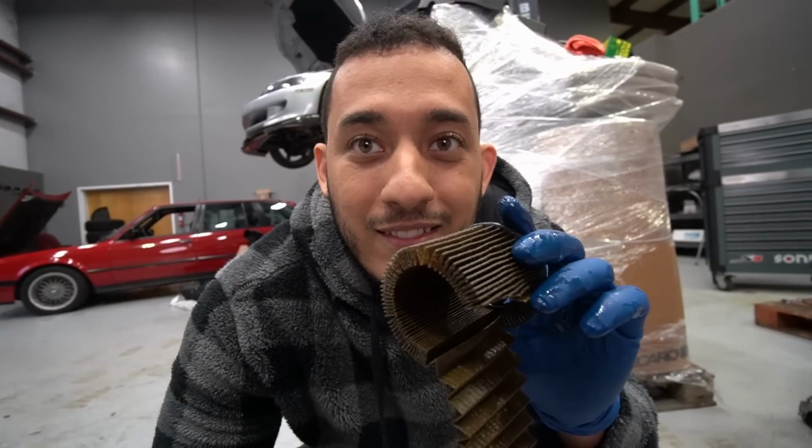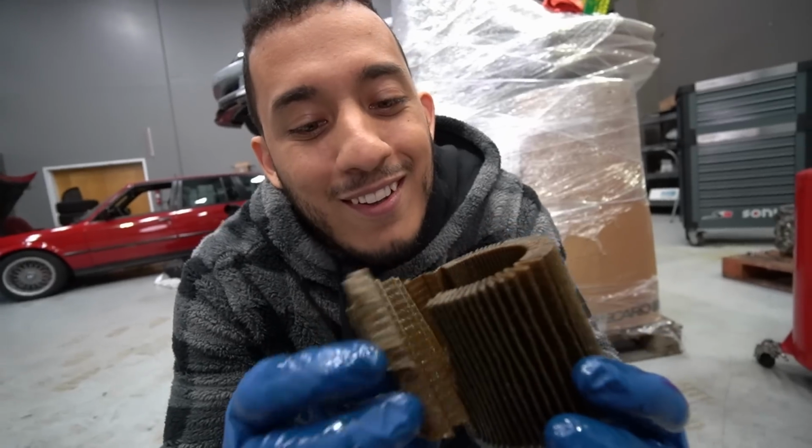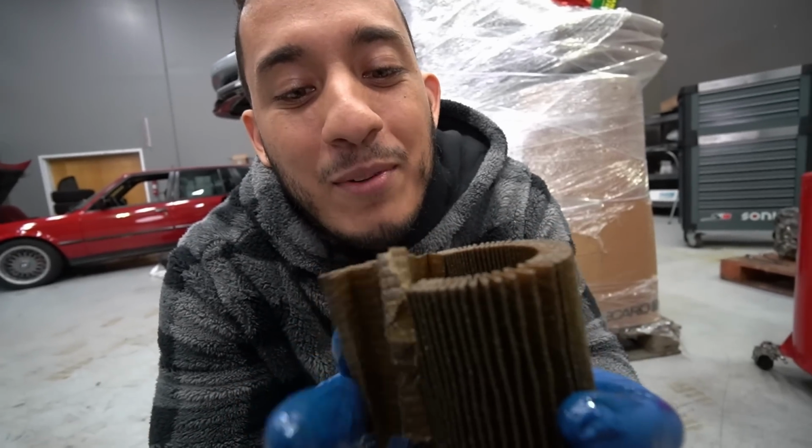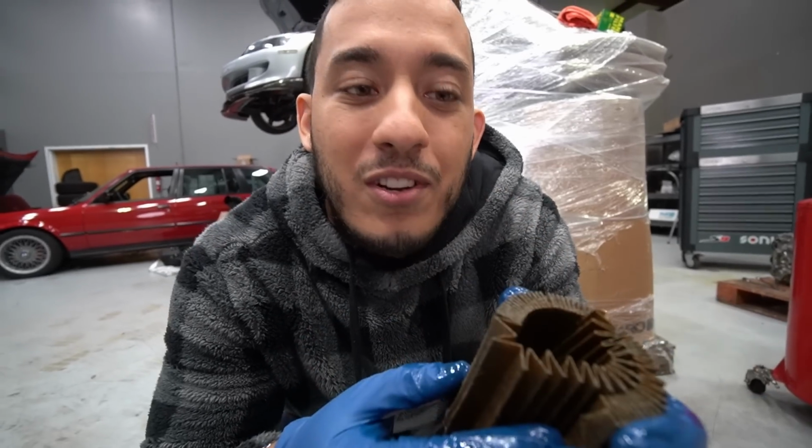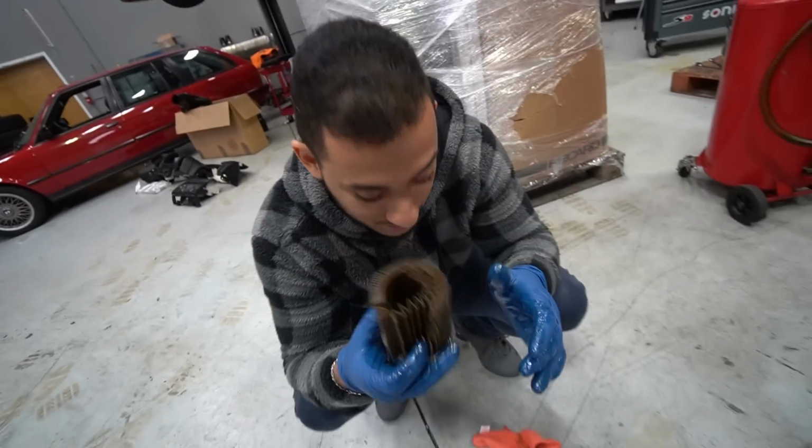Put it back in there. Put what back in there? This filter. Sure, just toss it in there. It's a cloud car, right? So it would just work. There you go. You might as well not even put engine oil in the car neither. Just drain it and run it like this.